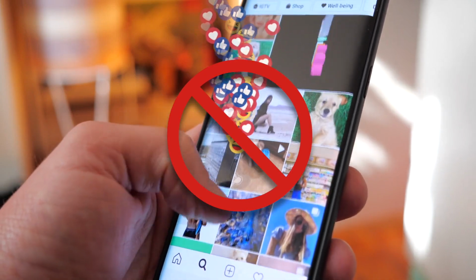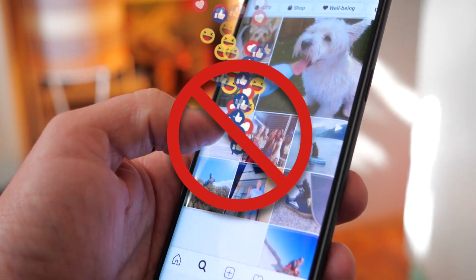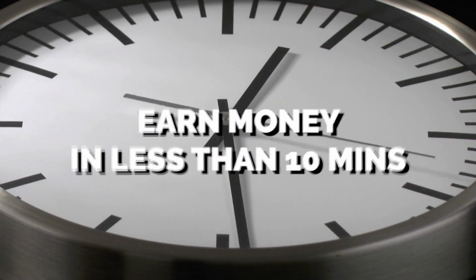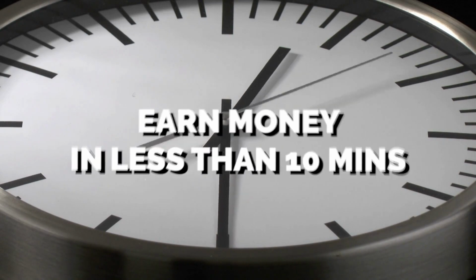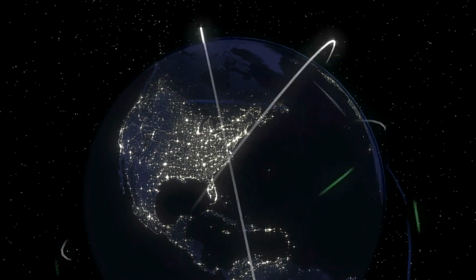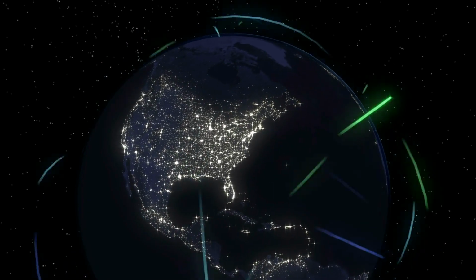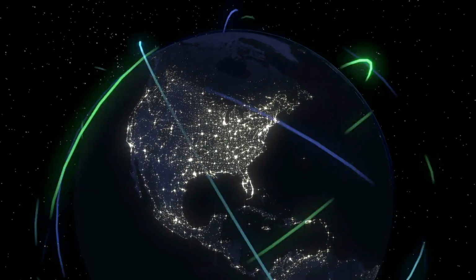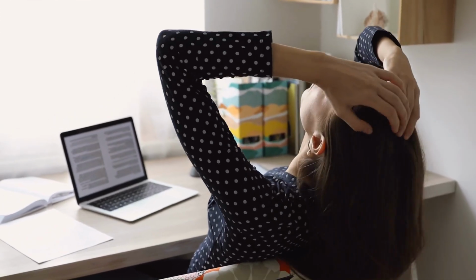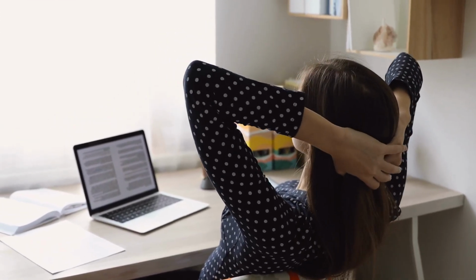This method is the easiest method ever. You can literally do this in less than 10 minutes. And that's all going to be thanks to our method for today. People from all over the world are already making money just like this from today's method. This will be doing literally all of the hard work for you without needing to put in hours of your day just to accomplish this.